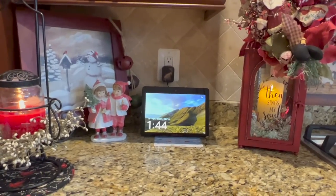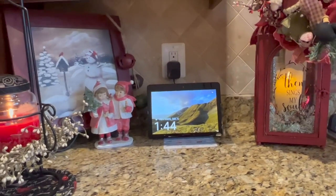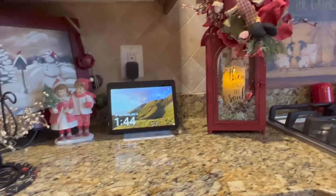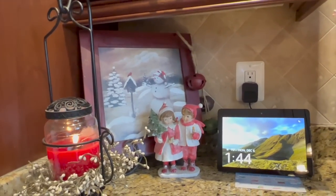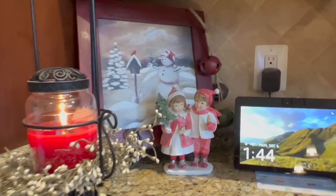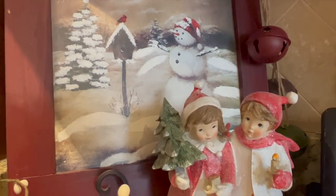I used to decorate with burgundies all the time, and this corner of the kitchen is the only place in the house that I've put up a couple of things, just because I love them so much. And I have separated it from the other red decor pretty much. But one thing is this picture that I got years and years ago. I love it, of the snowman standing at the birdhouse, talking to the little cardinal. I just love that picture. And you can see that frame is beat up and as old as the hills, you guys, but that's one of my favorites.